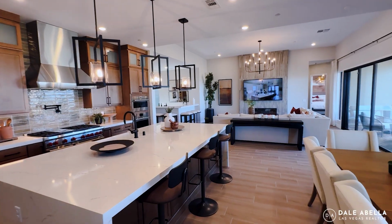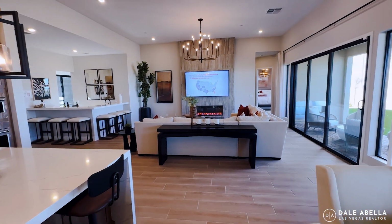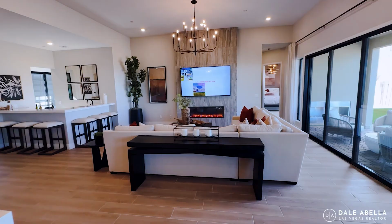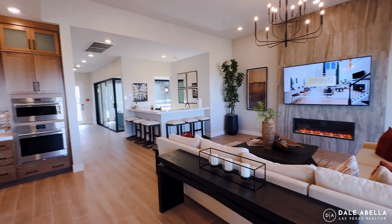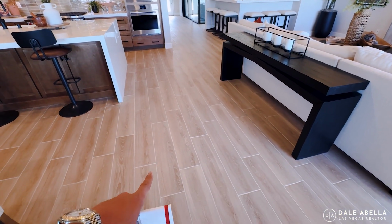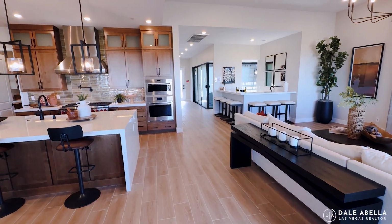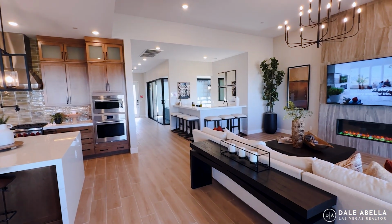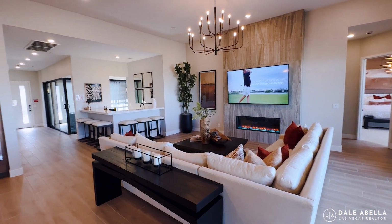Okay. By the way, standard type of flooring in this community is 18 by 18 ceramic tile. That'll be laid out all throughout the house, except for the bedrooms, which will have carpet. But I know most buyers are going to upgrade the flooring. They're gonna have to do something like this, luxury vinyl plank, or some nice tile. Beautiful. Great for entertaining.